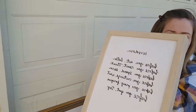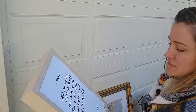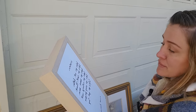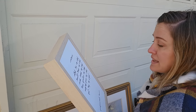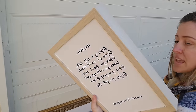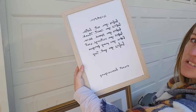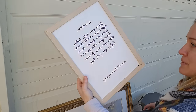Then I have this sign right here, which I'll read to you since my camera is backwards. It is a quote from Ernest Hemingway that says, "Wisdom, before you act, listen. Before you react, think. Before you spend, earn. Before you criticize, wait. Before you pray, forgive. Before you quit, try." And this was originally $14.99, and I thought that was really cute and would look cute next to my books, since it's an Ernest Hemingway quote in my booth.